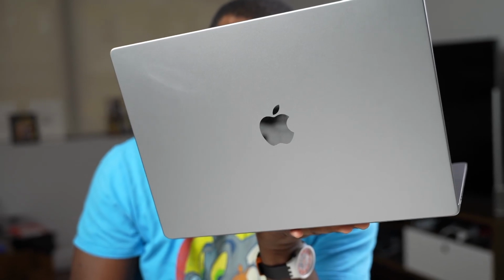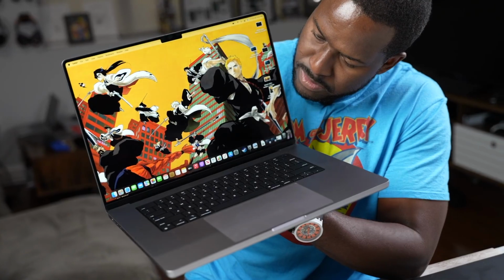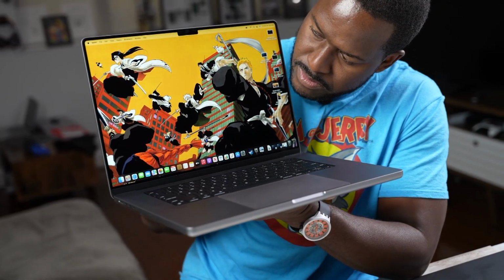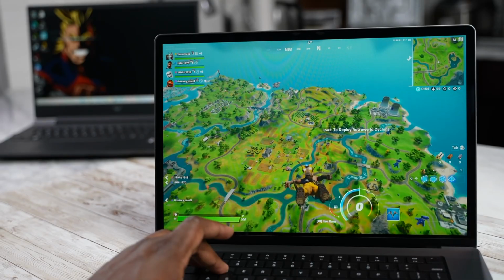Now, this thing is a gorgeous looking laptop. I've got to say, Apple has outdone themselves with this device. And the best part of it, honestly, is the display. That mini LED display looks absolutely gorgeous. Your wallpapers really stand out. When you're gaming, it's so vivid.